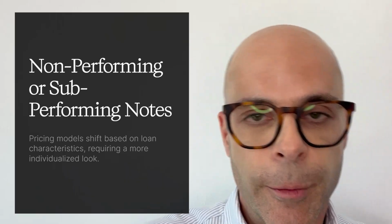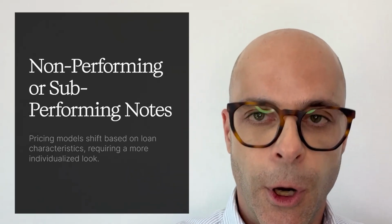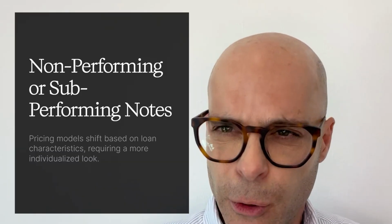If the payments are not on time, or the payments are sometimes on time, we call that non-performing or sub-performing, then that pricing model will shift according to the characteristics of the loan, and that requires a more individualized look. So I can't get too general, but I can say that it would slip below that 65 cent on the dollar range.